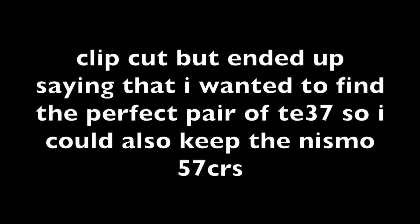So I finally got TEs, and now I'm gonna keep the Nismos and the TEs, which in my opinion is kind of like a flex. I didn't want to get TEs until I found the right pair. The ones that are going to be getting sold are going to be RPF ones more than likely, but I'm pretty much sending them back to the original owner, Chris. And hopefully he brings his car back as well, so I can bring back another build to the channel.